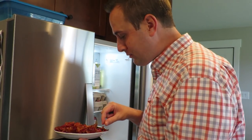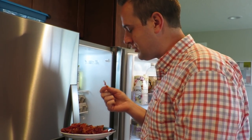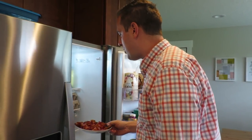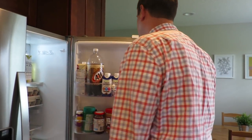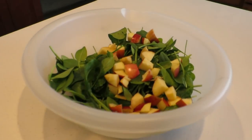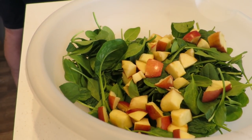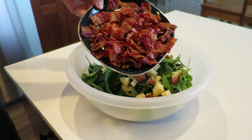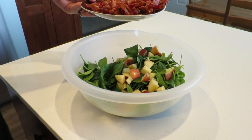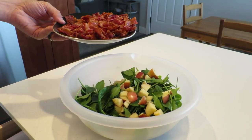What are you doing? Just testing the bacon strips. Is the bacon good? Worthy. Is it cooled down? Mm-hmm. Cooled down. Will you put it in the salad for me? Let's add it. It's already looking so pretty. That is so much bacon. I know, maybe we don't need that much. There's no way. Add like half of it.